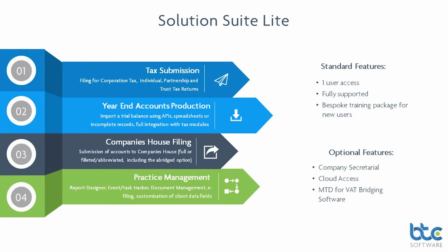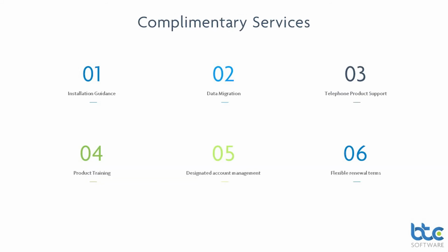We've got a bespoke training package for new users. Obviously, it's important to get you set up and up and running with the software as smoothly and as easily as possible. So the bespoke training package is something that we offer to get you familiar with using the software. And then there are some optional features that you can add on as well if needed. You've got the company secretarial module, some cloud access as well if you want us to host the data for you, and also if you need a bridge between non-compliant bookkeeping packages or spreadsheets, then you can utilize our MTD for VAT bridging software as well.